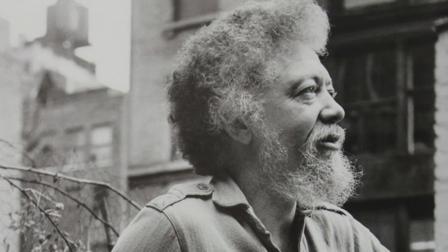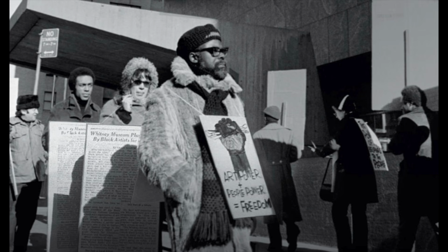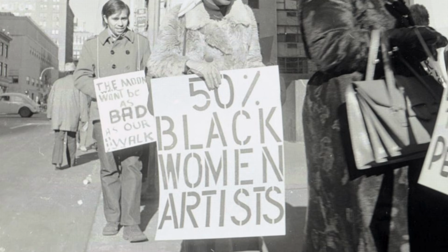Andrews, along with Cliff Joseph, created the Black Emergency Cultural Coalition in response to Harlem on My Mind, a 1969 exhibition at the Metropolitan Museum of Art in New York, in which all the invitations to the Black artists in the neighborhood to participate got mysteriously lost in the mail.